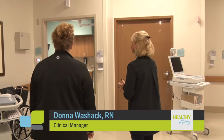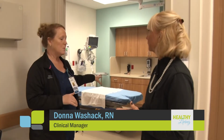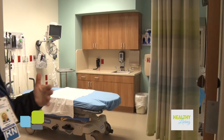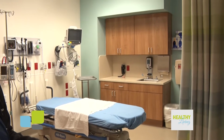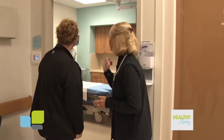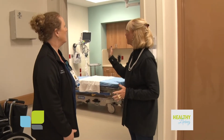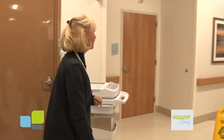This here is kind of like our basic rooms. This one has a little bit more to it because it actually has an OB stretcher in it, so that if we have a female patient who needs a gynecological exam, or somebody who is pregnant, they come in here, because this bed is quick to put into a stretcher mode where you can do those kinds of exams. I'm really interested. The rooms are separate, which is fantastic. And they seem pretty big and really well equipped. We have state-of-the-art equipment in here, so we're all excited about that. It's pretty amazing.